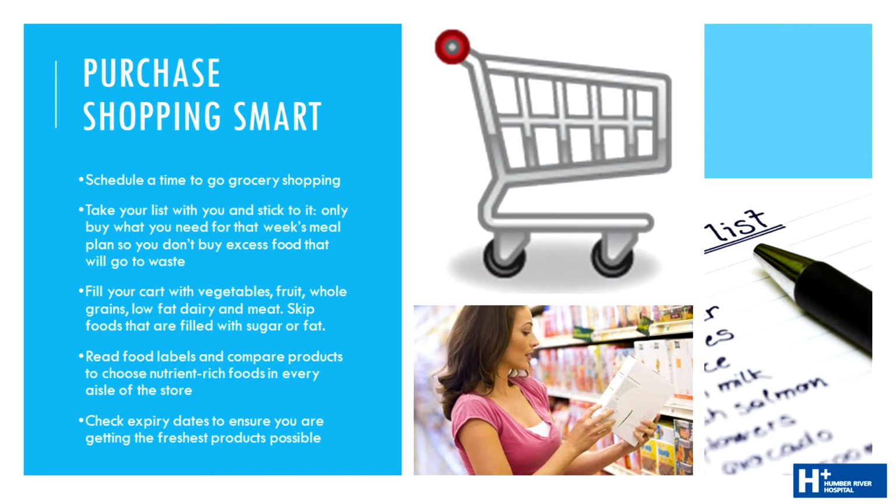The next important part of meal planning is purchasing and shopping smart. Make sure that you schedule a time to go to the grocery store. Ensure that you take your list with you and you stick to it. Only buy what you need for the week's meal plan so you don't buy excess food that will go to waste. As well, try not to go to the grocery store when you are hungry or tired. This is when we may make choices that we wouldn't make at other times.